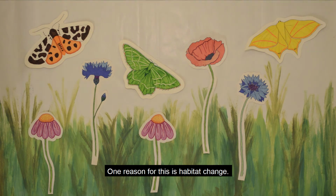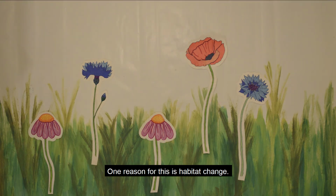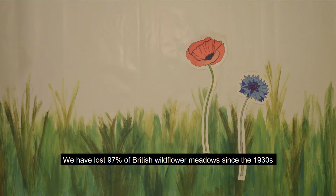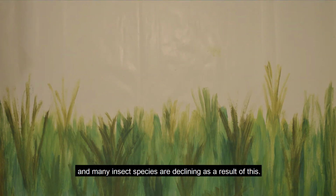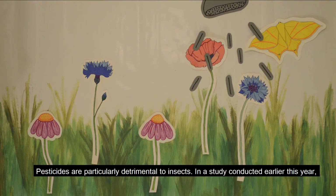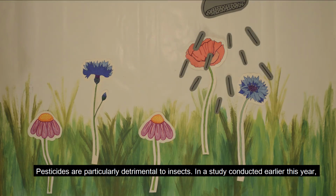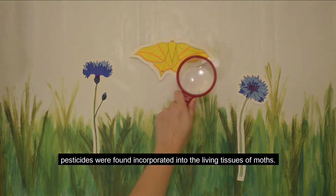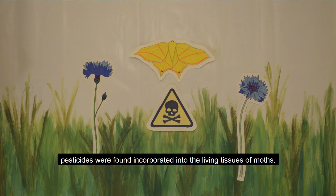One reason for this is habitat change. We have lost 97% of British wildflower meadows since the 1930s, and many insect species are declining as a result of this. Pesticides are particularly detrimental to insects. In a study conducted earlier this year, pesticides were found incorporated into the living tissues of moths.